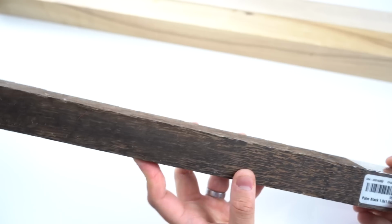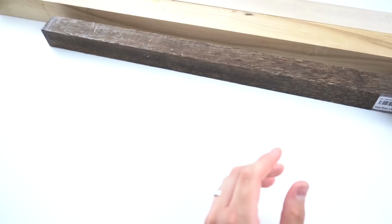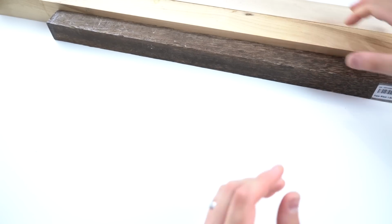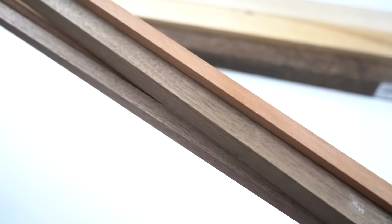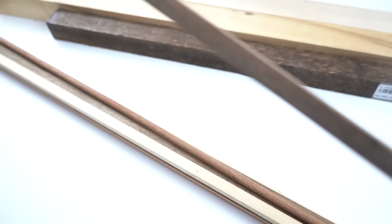And I almost forgot to mention this piece, which is significantly smaller than those two. It's exactly $17.99. We also picked up some dowels of different varieties, as you can see here. Let's go over them one at a time. So this right here is a beautiful little piece of walnut. Look at how nice that's gonna look.